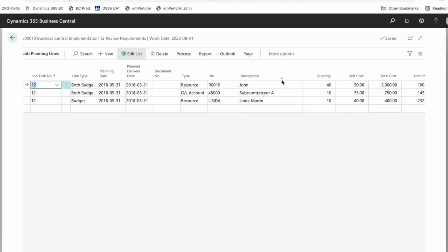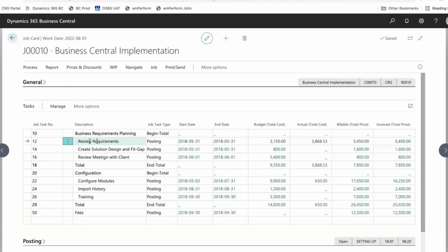So on this one, you can see I've got John, a subcontractor, and Linda, who are spending a certain amount of hours at different unit costs to fulfill this part of it, which is the requirements review. And so when I look at reviewing requirements, I now have a budgeted cost of $31.50. And if we're using Business Central's built-in timesheets, or if we're charging subcontractor invoices, I can immediately see where the actuals are coming. If we're billing from this line, I can see what we need to bill and how much has been invoiced based on the time that came through.